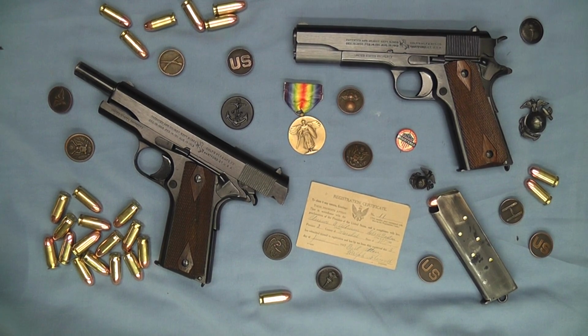Now, Colts had anticipated the need for more pistol production capacity, and they started building a new building in April of 1917 just for 1911 production. And so the General Munitions Board approached Colts in May of 1917 to inquire about purchasing an additional 500,000 pistols. So Colts started tooling up for production in 1917. That was June of '17.